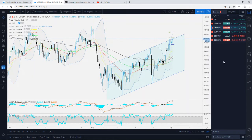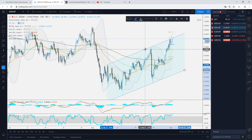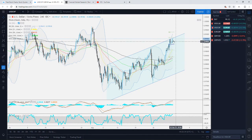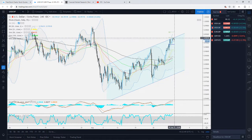Jumping into another dollar pair, and that's USDCHF. Now this is quite interesting as well, because in a way what we could see here is a possible rising channel formation. You can see that the pair is currently near the upper bound of this potential formation. Again, we'll be very careful here, because if it holds, then that's good news for the bears, because we could see this one correcting back down here a little bit.